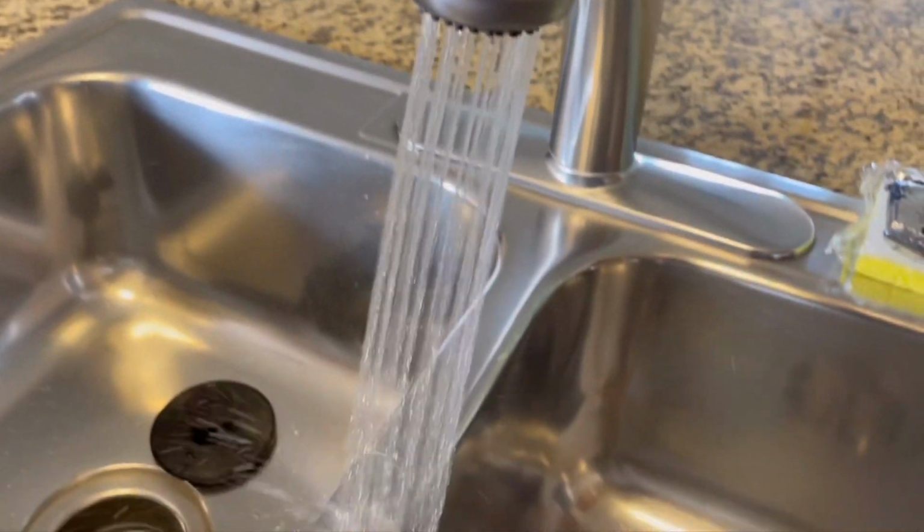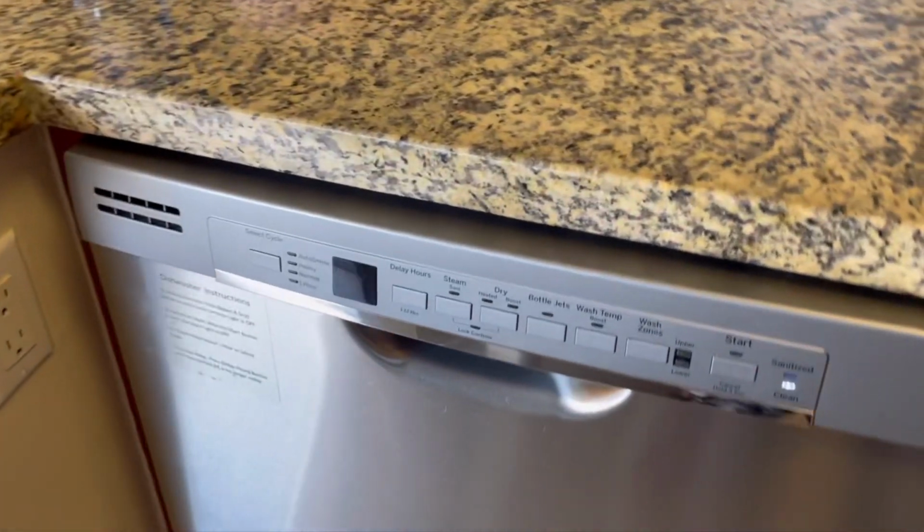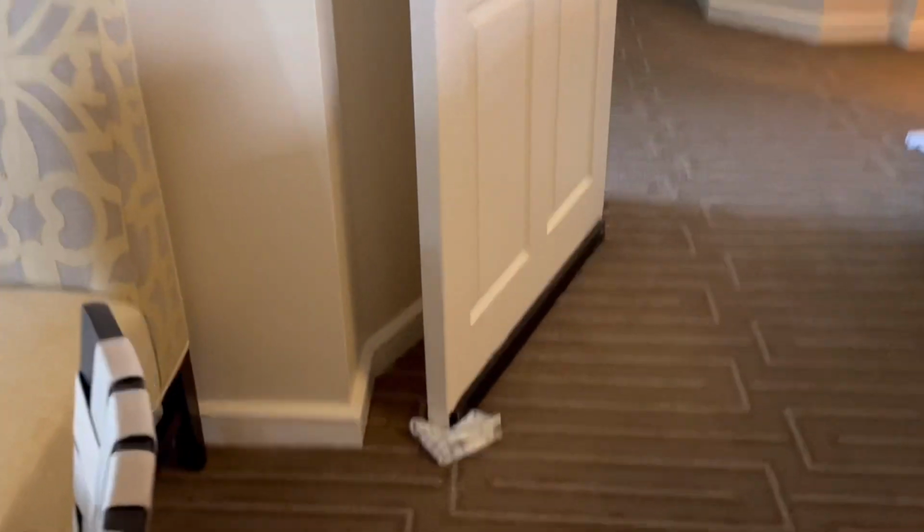In the kitchen area, not too much looks different. This is smaller than some of the kitchens that I've stayed in at the Marriott Grande Vista, but it's totally functional. There's enough storage, there's enough space. The water pressure's good, even being on the 5th floor.